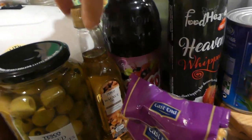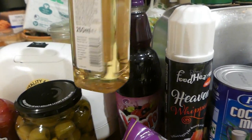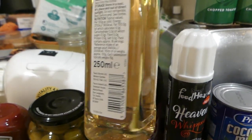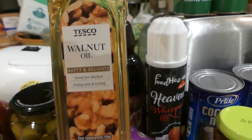And then I've got the Vimto. And then I've got this walnut oil for cooking. Apparently it's high in omega-3s. I want to start maybe making some videos on food items and the benefits and things like that.